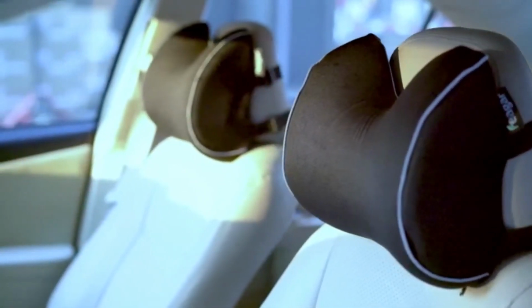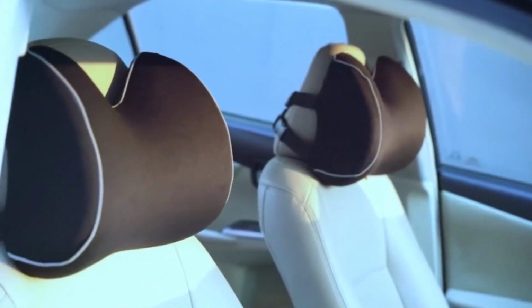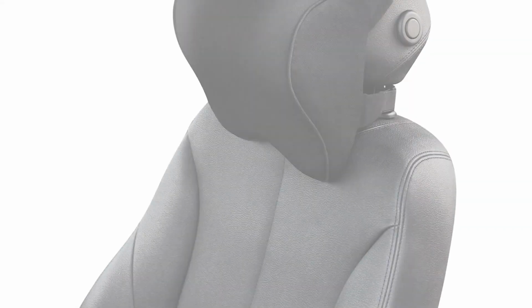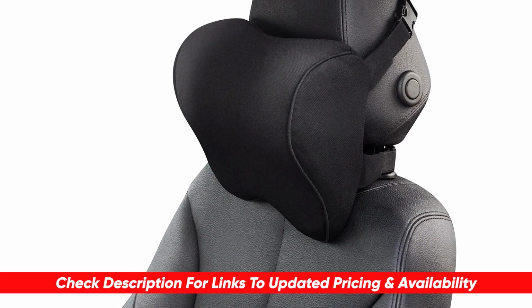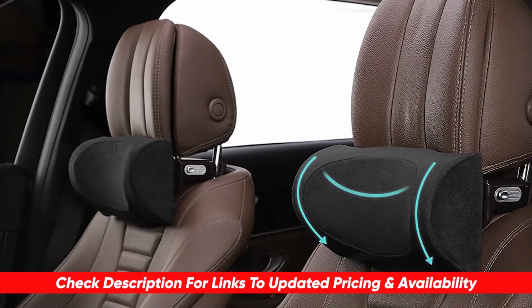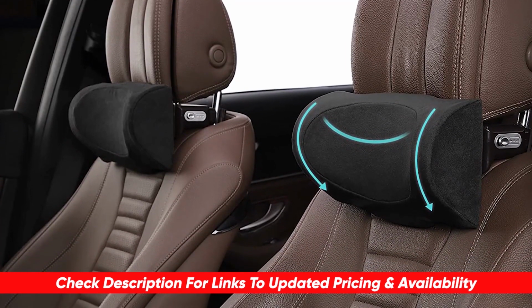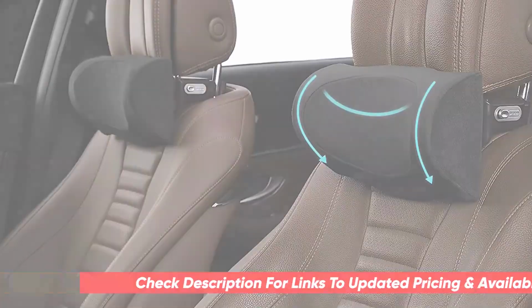Driving for an extended period of time can create additional strain on the neck, spine, muscles, and tendons, which can cause pain and discomfort. The TravelMate car neck pillow is designed to give you the support you lack with the factory-installed headrest. It provides additional support for your neck and head and helps improve posture while driving, reducing muscle tension and stress.